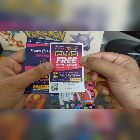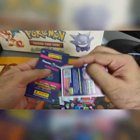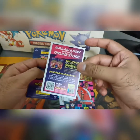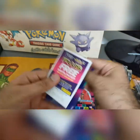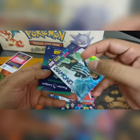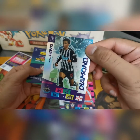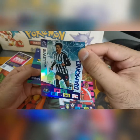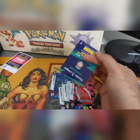What is this for? Digital packet. I doubt this is probably a real pack. Probably a digital pack, but yeah, it's for all of you guys if you want it. This is a defender, and the defender is diamond. Okay, Jamal Lewis, and this is the rare. I guess this is the holo, isn't it? I think so. Pretty cool.